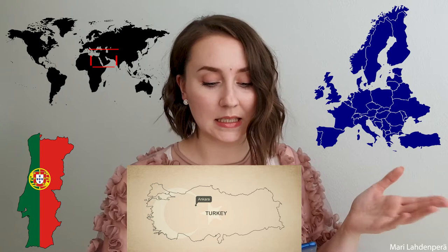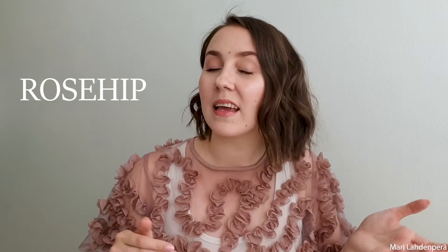The herb grows wild in many places, like in Turkey, in northern East Portugal, across Europe, in the Middle East, Asia, and North America. Rosa canina fruits, commonly called rose hips, have been used for centuries as a natural medicinal ingredient. The common name rosehip can still mean a lot of things.